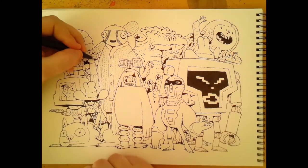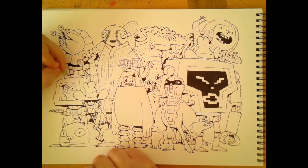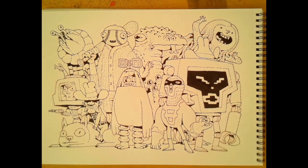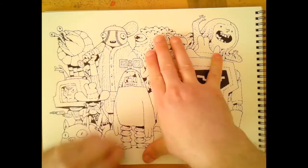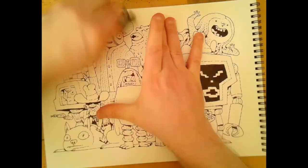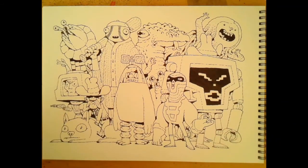It looks like we're just about ready to wrap up this drawing. Yes, as you can see, he's erasing all the pencil lines. One final touch, and there it is, folks. The final version of Drawing with Andy, number 33.